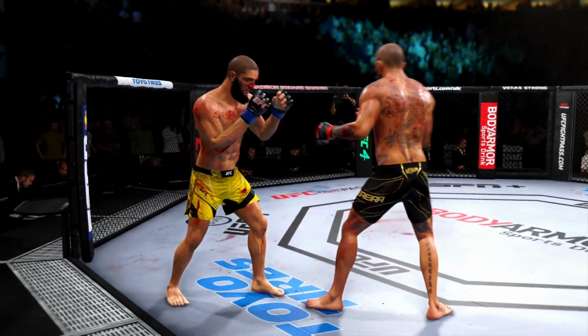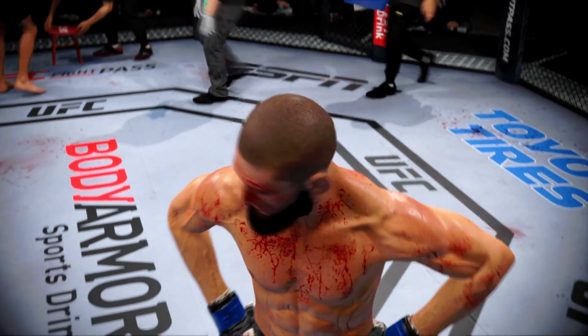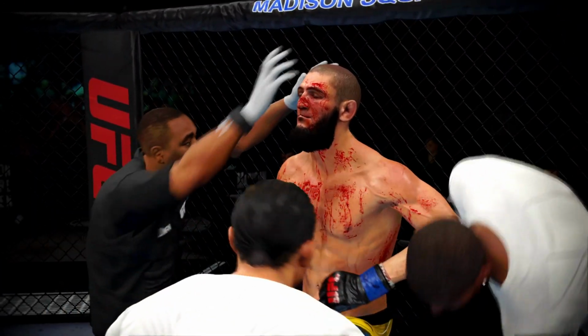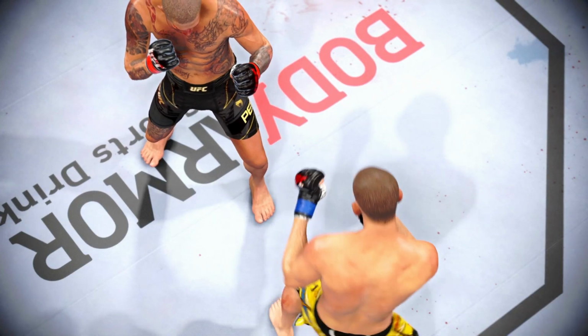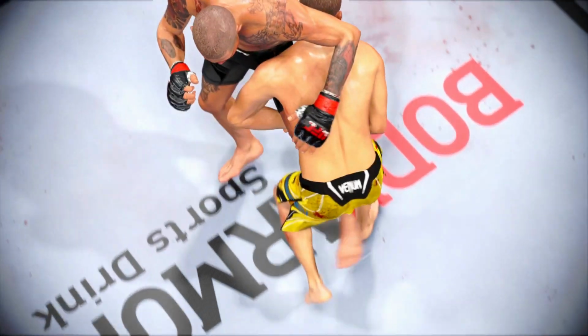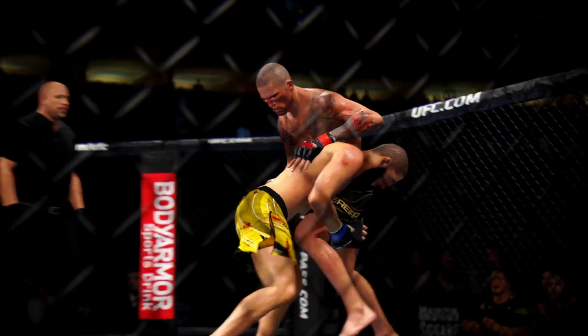All right, three rounds down, potentially two more to go. We are headed to the championship round. All right, there's the horn indicating the end of the round. So potentially a big factor here, ladies and gentlemen: the cut on the cheek sustained in that round. Certainly better to be below than above the eye, but the cut man's got to get in there and close that thing up.